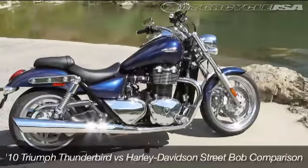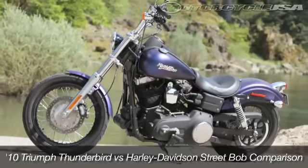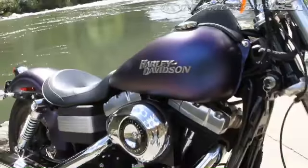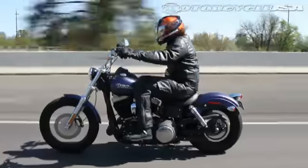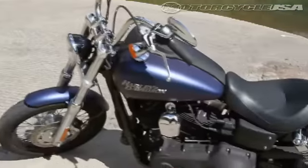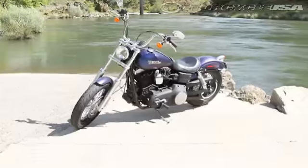Motorcycle USA pitted the 2010 Triumph Thunderbird against the 2010 Harley-Davidson Street Bob in an Old English New World comparison. Harley-Davidson has kept the Street Bob clean and classic, equipping it with bob fenders that showcase its black steel-laced spoke wheels. Mini ape-hanger handlebars add a solo saddle complement to its bobber-influenced styling. The bike is all about attitude and full of the V-twin character that other cruiser manufacturers envy.